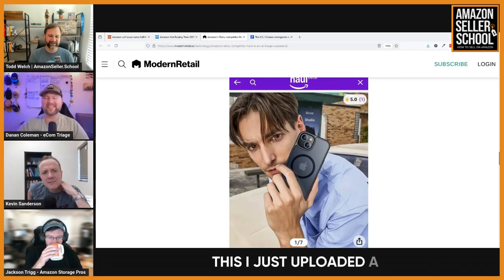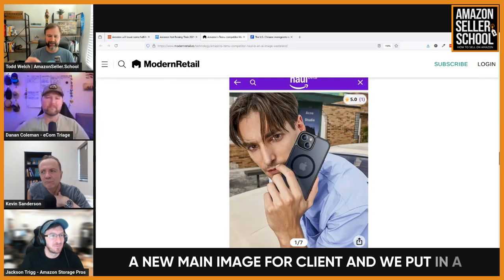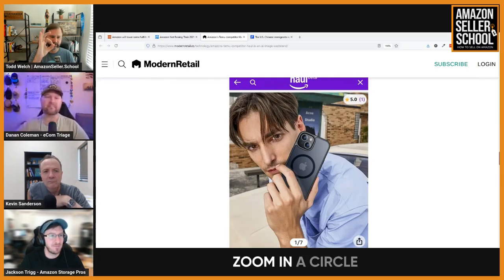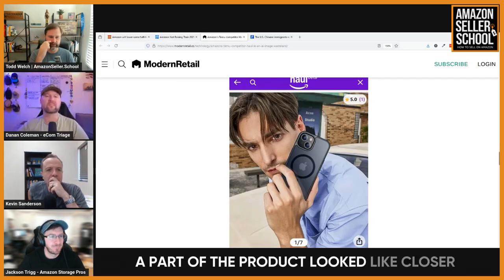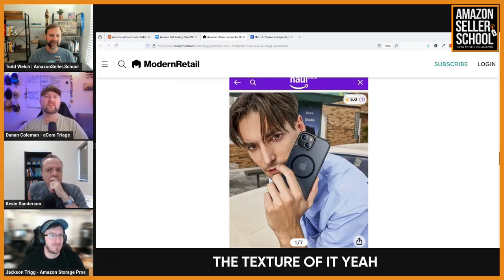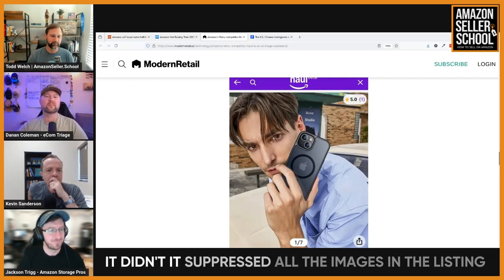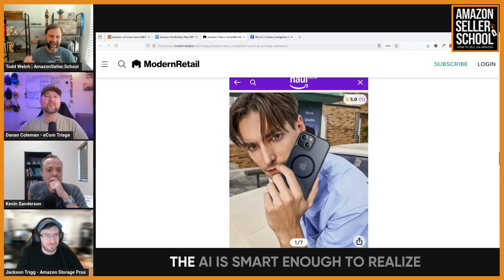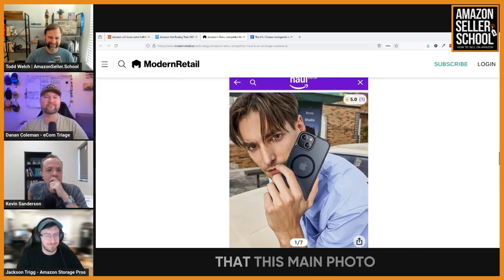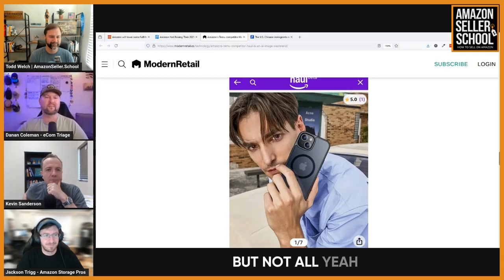I just uploaded a new main image for a client and we put in a little zoom-in circle so that people could see what a part of the product looked like closer, the texture of it. And it wouldn't even go live. It suppressed all the images in the listing automatically. So the AI is smart enough to realize that this main photo is in violation. They're just not even trying on Haul.